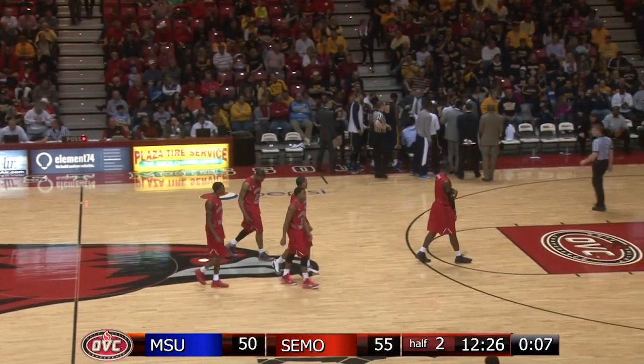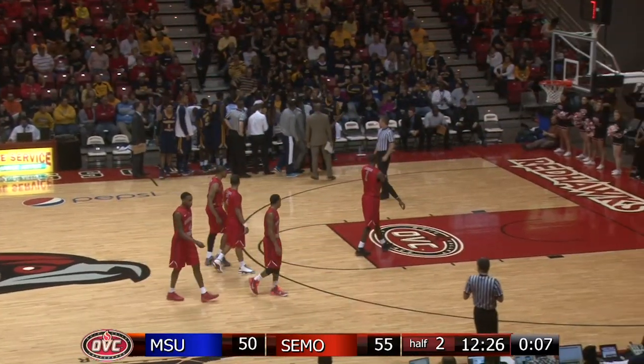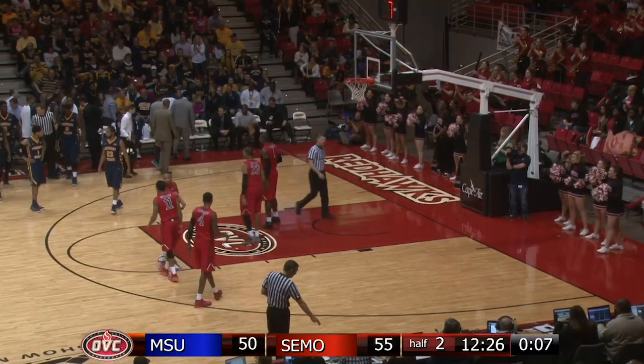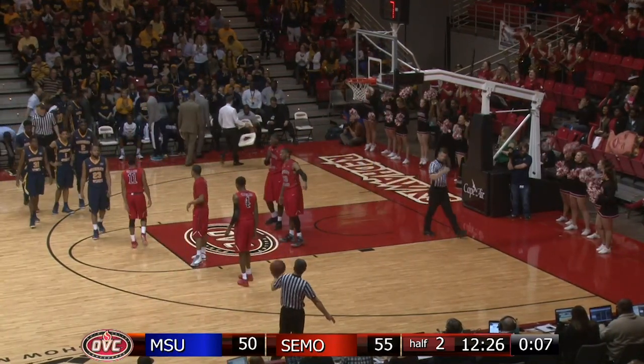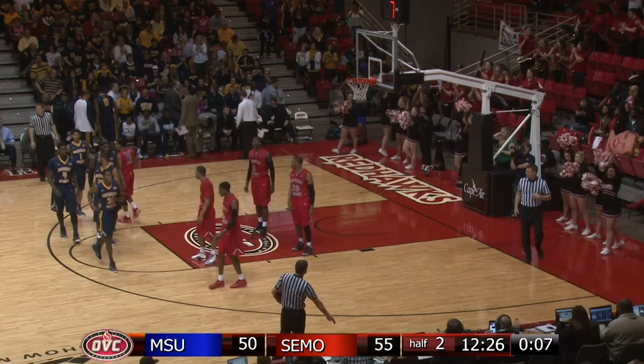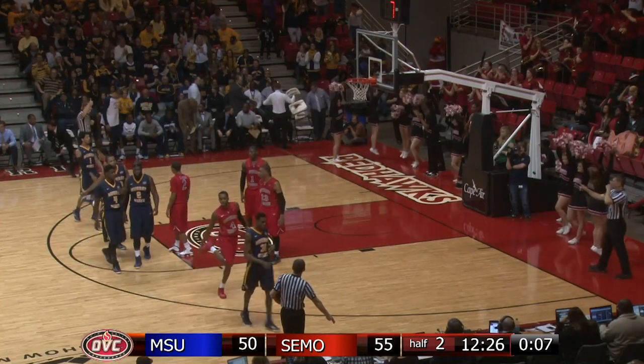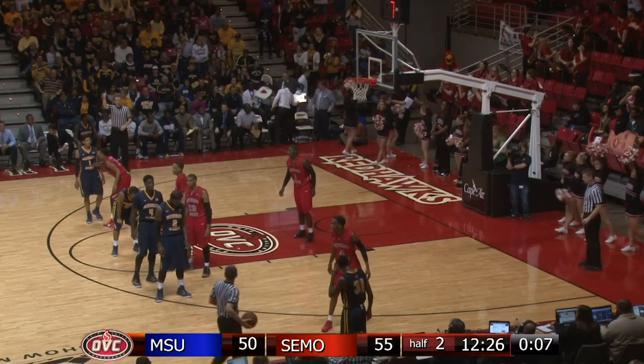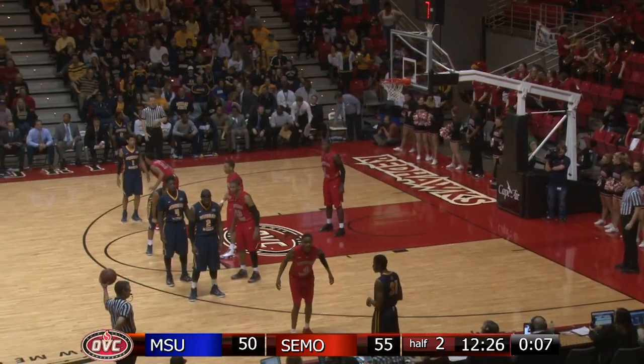Deshaun and James, 20 points, 10 rebounds earlier today as the Racer women lost 88-66 here to Southeast Missouri. That loss eliminates them from the Ohio Valley Conference tournament, so they will not be in the tournament. That eliminates them from being eligible for it, I should say.